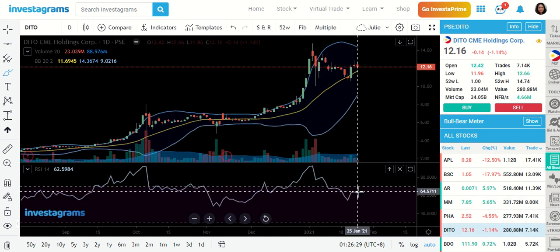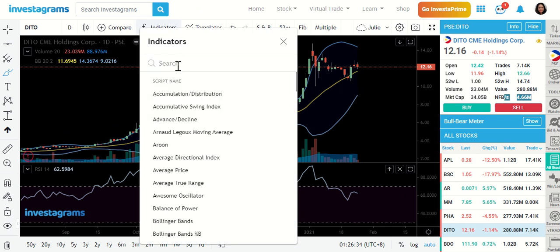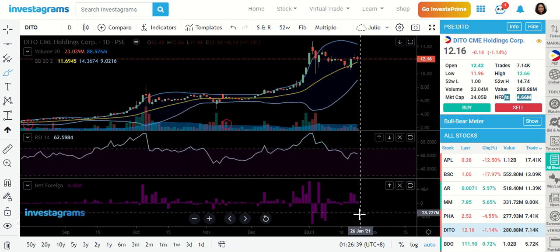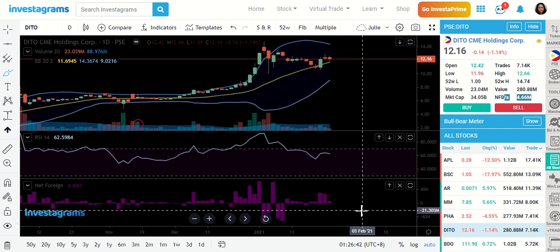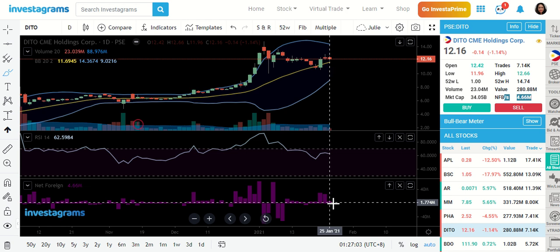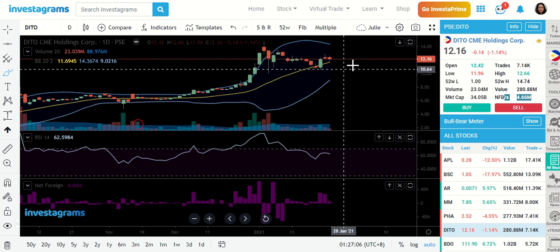Okay, Dito is on a red today, but hey, you had a foreign buying. Let's check out. Dito is so far the biggest size in my portfolio. I had 30% as cash, 70% invested, and out of those invested amount, 30% of that is Dito. So this has already been the third day we're on a buying spree for our foreign investors.